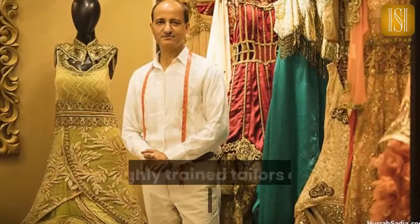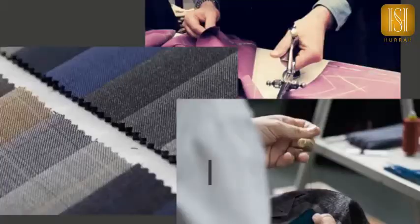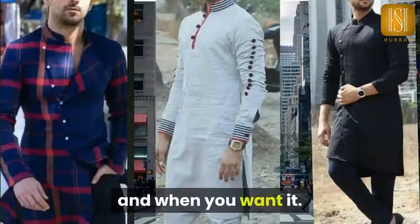Our highly trained tailors and on-time delivery ensure that you get your garment stitched exactly the way you want it and when you want it.